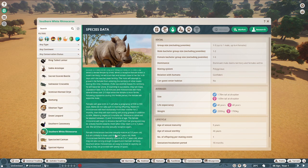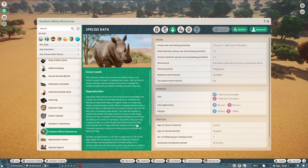Female rhinoceros become sexually mature at 3.5 years old, but are unlikely to mate until they are 5 years old. Male rhinoceros will become sexually mature at 5 to 7 years old, when they are also strong enough to guard and maintain territory. Southern white rhinoceroses are easy to breed in captivity as long as they are provided with plenty of space. So group size, excluding juveniles, is 1 to 5.